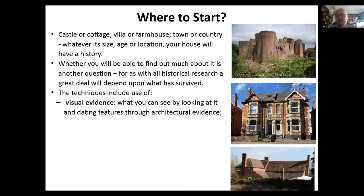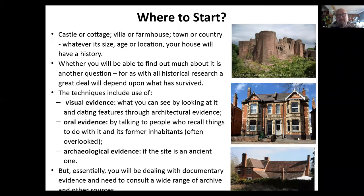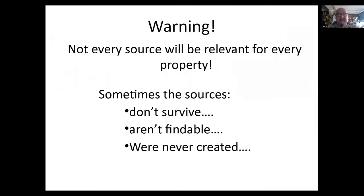So you've got visual evidence, what you can see by looking at it, oral evidence, by talking to people who knew the property around. This is often overlooked, that one. It's quite an important one. Archaeological evidence, if it's on an ancient site or if it's an ancient place, really. But the main thing is documentary evidence, and you're going to need to look at a wide range of archive and other sources.